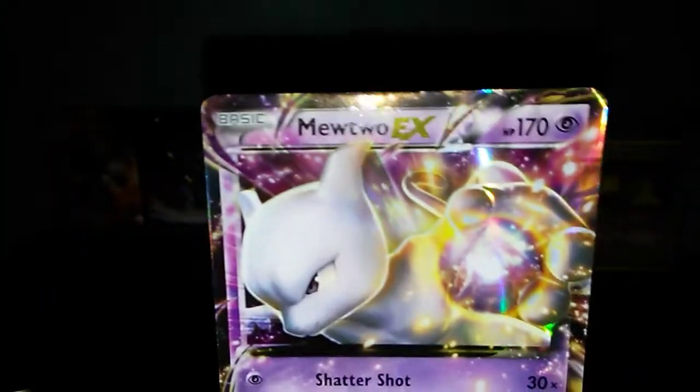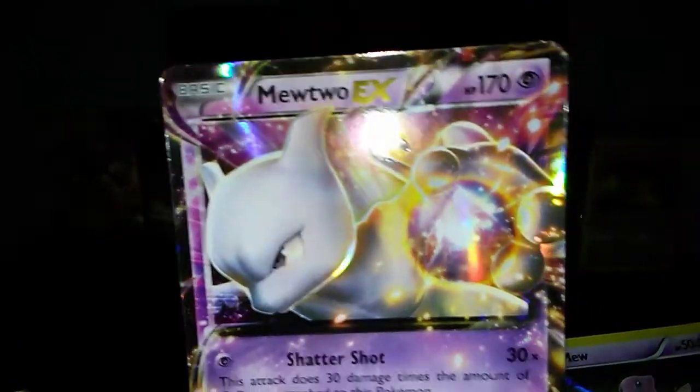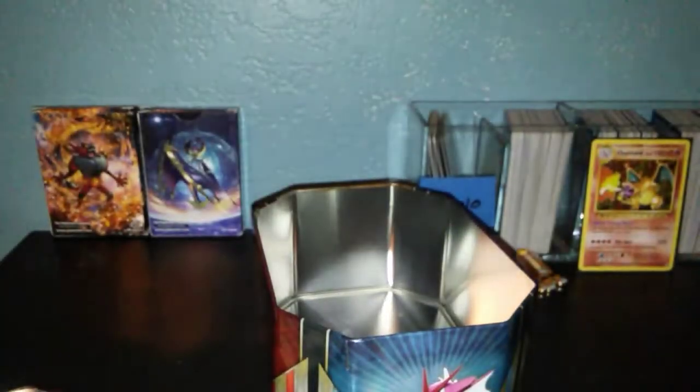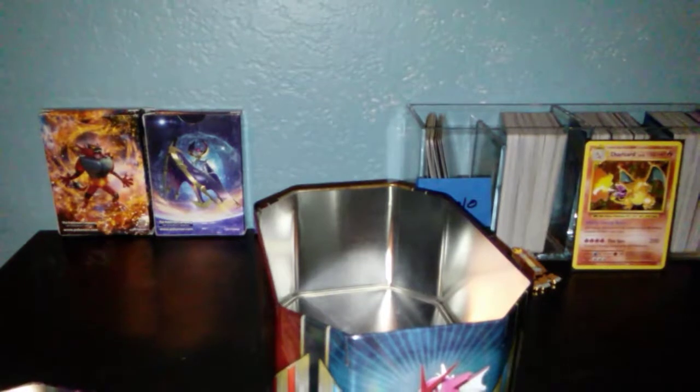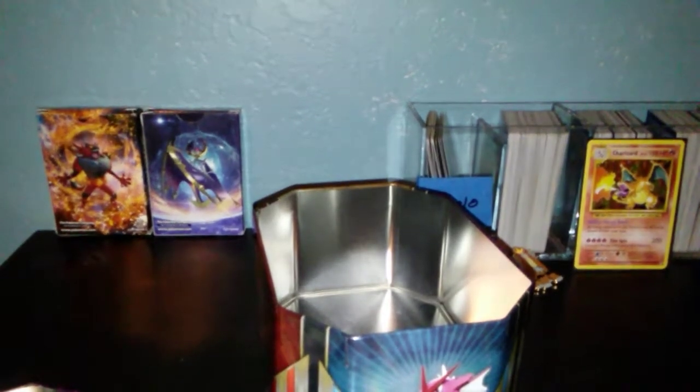Okay, the mama. Okay, no, this is Mewtwo. That's funny. We pulled a Mew and a Mewtwo. Yeah, we got the Mewtwo. Okay, yeah, it's Mewtwo. I'm watching you. Okay, I'll stop playing. This one I get a little hyper with.